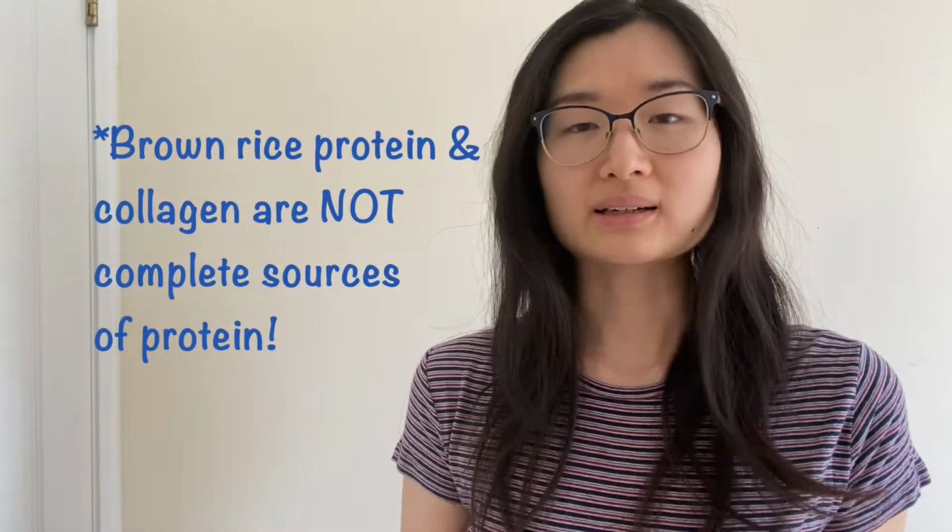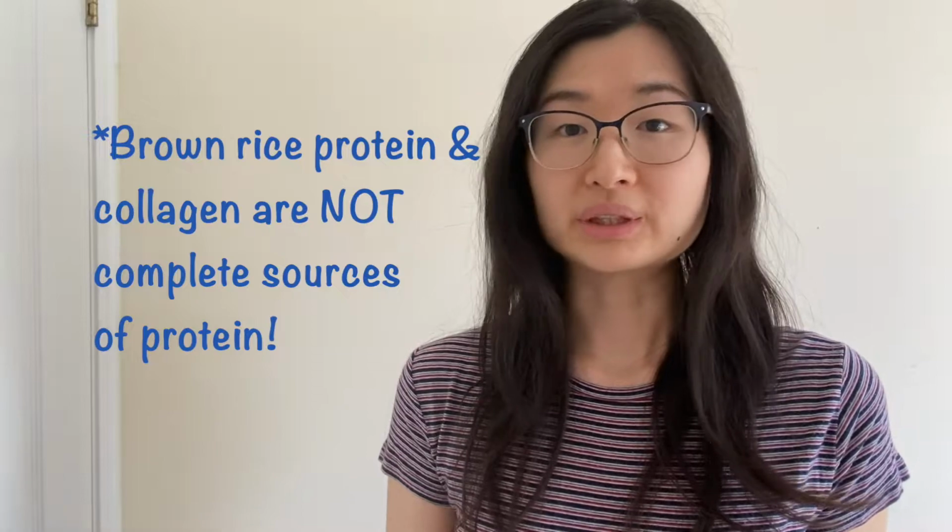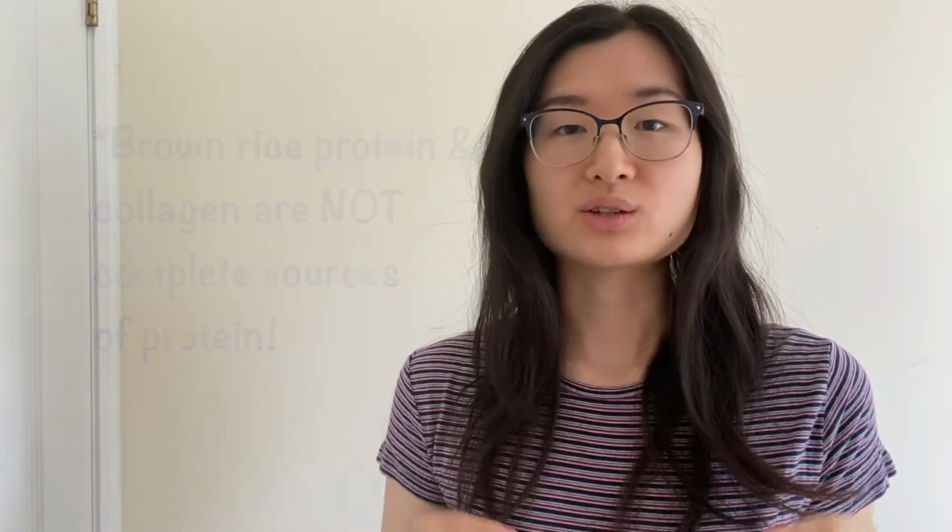Now, you guys can go ahead and pick whichever type of protein that you prefer, but I want you guys to know that for the brown rice protein and collagen, these are not complete sources of protein, which means that they do not provide all the amino acids that our body needs in the right ratios. So if you end up choosing a protein bar with either brown rice protein or collagen or both, I would highly recommend that you make sure that there is another source of complete protein alongside them.